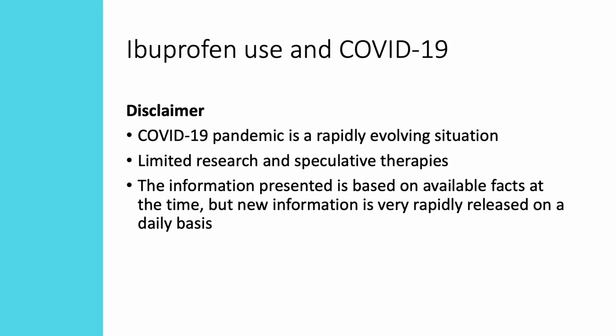COVID-19 infection is a worldwide pandemic and a very rapidly evolving situation. There's currently very little research on COVID-19 treatments, and there are very many speculative therapies. The information provided is based on available facts and evidence at the time, but new information is released very rapidly on a daily basis.